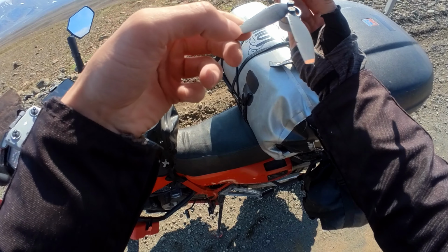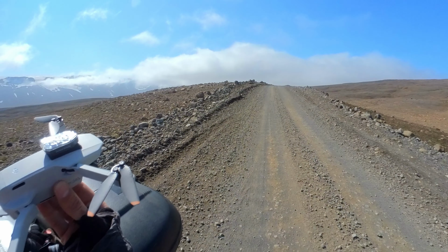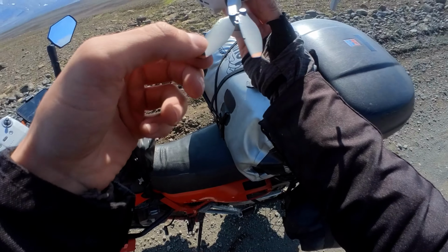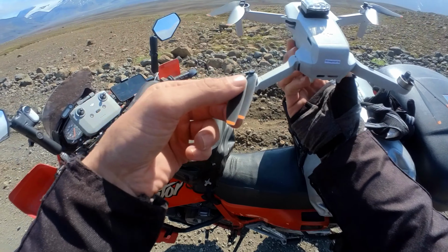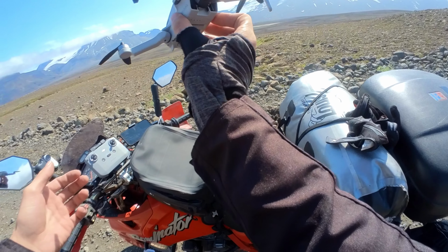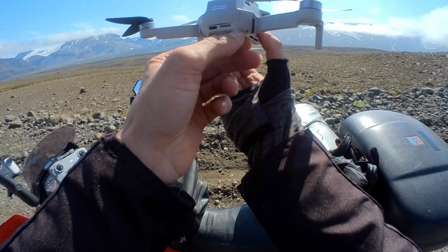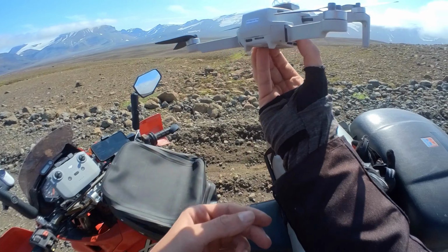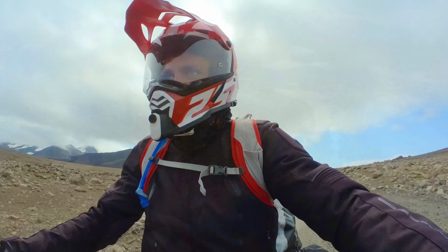I almost wrecked the drone, flying backwards and just too low to the ground, but it only damaged these two propellers here. The rest looks pretty fine. Boy, so lucky. My little drone.